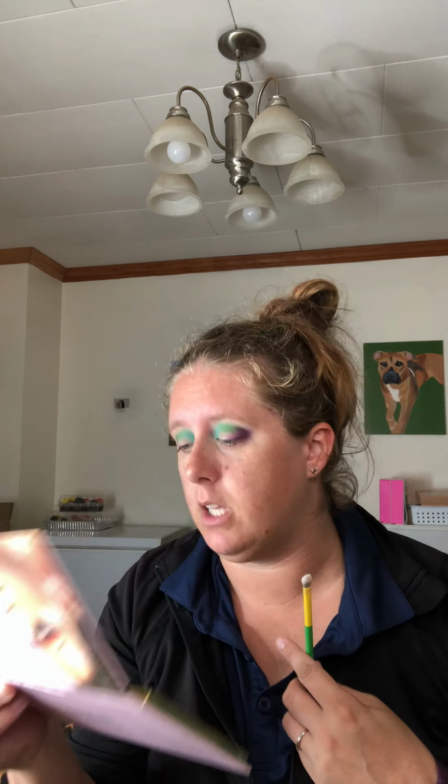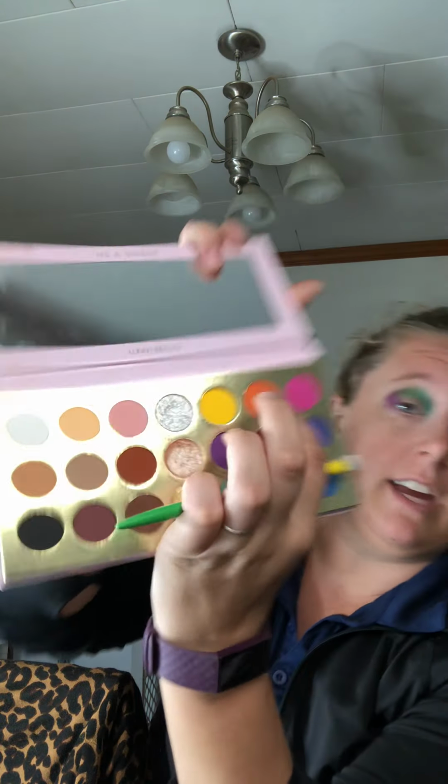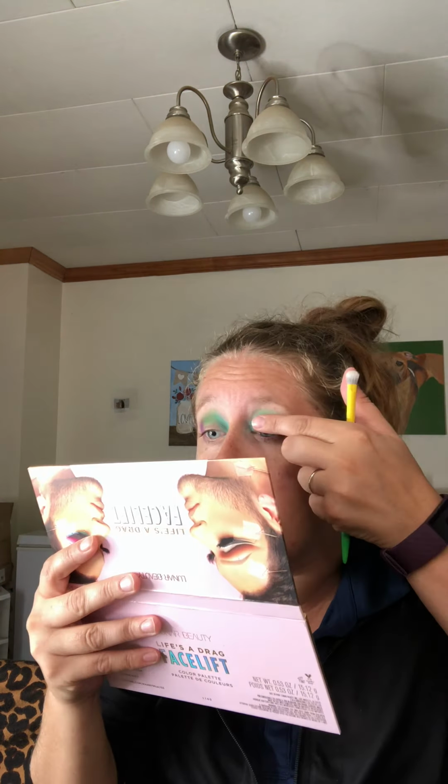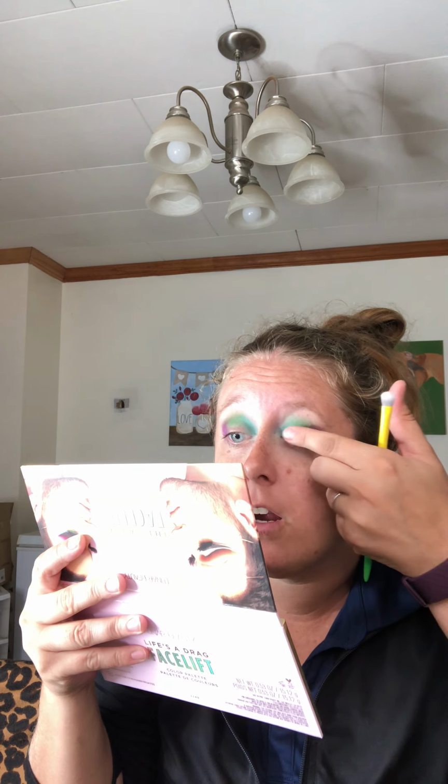I don't know if this is gonna be a good idea. I really wanna go in with this shade right here and put it right in the middle, but I don't know if that's gonna look good. I don't think I'm gonna do that. I'm just gonna change my mind. So I'm gonna go in with a shade called Beat, which is the middle shimmer shade right here. And I'm gonna put that right in the middle right here.